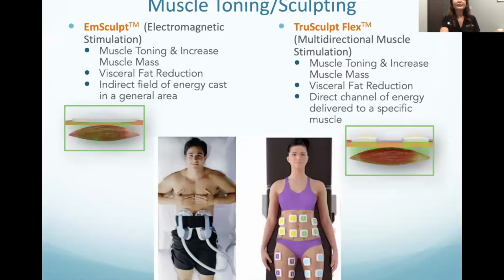Okay. So the next thing we want to talk about, so we melt the fat, we tighten the skin, and you can use other devices besides TrueSculpt ID. Let's talk about muscle toning or sculpting. There's 2 devices out there.